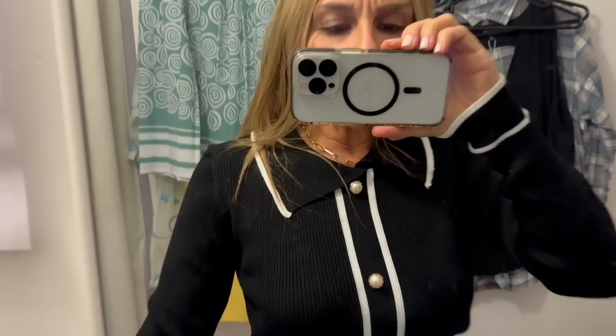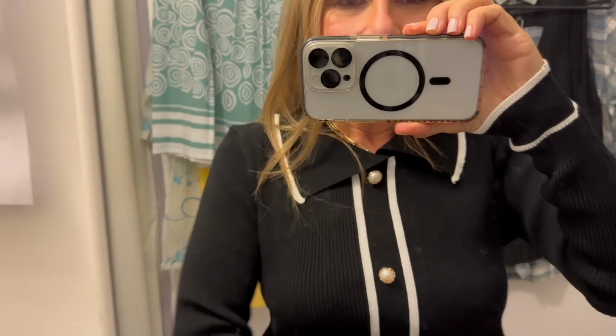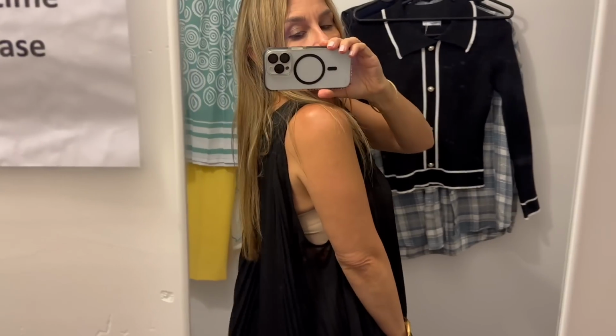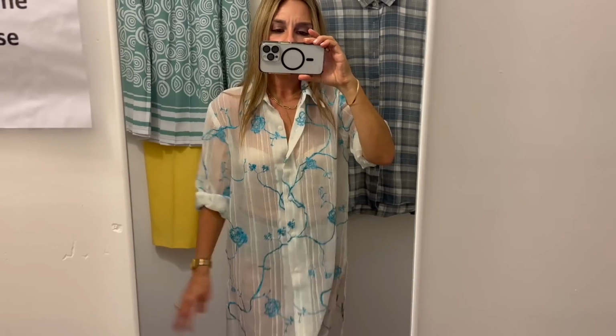Okay, this is a no because this fabric is so cheap. It does all this folding and it's so unflattering. It's a large, so it is a little big as well, but this is the kind of piece I would get over, like that. I'm over it. Look at that. Just like that, I'm over it. I am not into this. This is not flattering. No. What was I thinking? I was thinking like over a bathing suit, but I'm not into it. No. It's not working out the way I'd hoped.